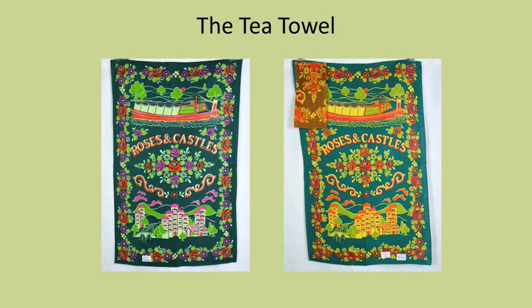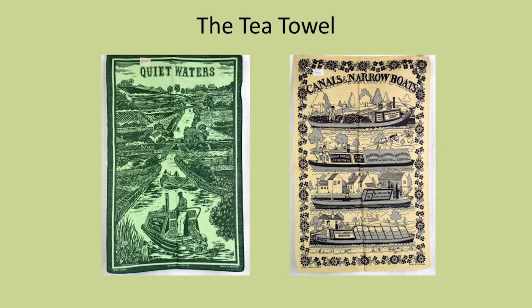Who thought the Canals and Rivers Trust might have a need for tea towels? But there again, there are quite a few of them on display here tonight. Roses and castles, very typical of the designs that would have been found on the enamel jugs and plates that would have been traditionally used on canal boats when they were trading up and down the rivers. And I think once the leisure activity of going boating took over from the trading that would have happened on the canals, this was an ideal way to, again, impart information to the potential customers.